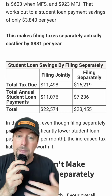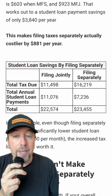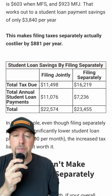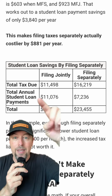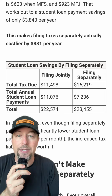So we're coming up to the end of the year. Now is the time to start doing some calculations. What makes more sense next year? Should I file my taxes separately or jointly? Almost all the tax software programs do it. Your accountant or tax preparer can do it for you, but you also have to come to the table with your student loan payments. And then you add them all up like this, and then it'll tell you which is the best way to file.